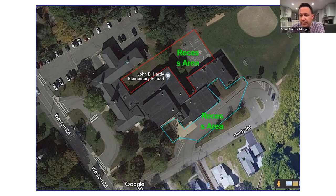We'll also be purchasing additional ancillary recess equipment, everything from jump ropes to hula hoops, Velcro catch type items. I'm also working with Mr. Guzzi, our PE teacher, who is going to be developing other recess activities that students can engage in that area.